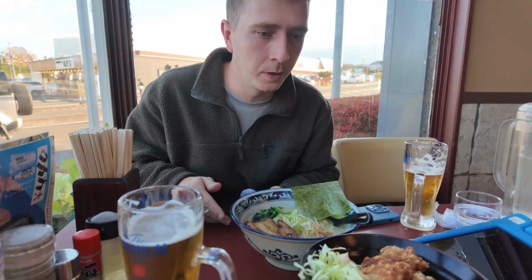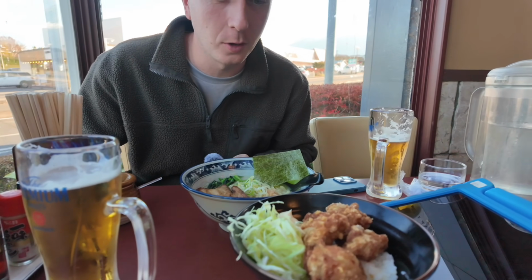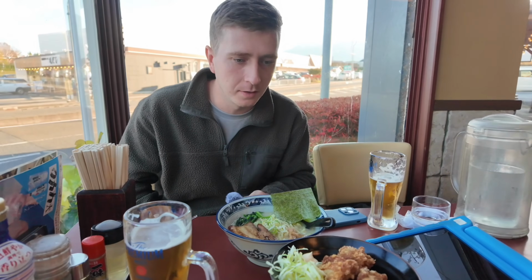Literally just that way, Mount Fuji. It's a bit surreal. So what did you go for? You've got pork ramen, and then I've got a fried chicken with rice, which looks amazing.